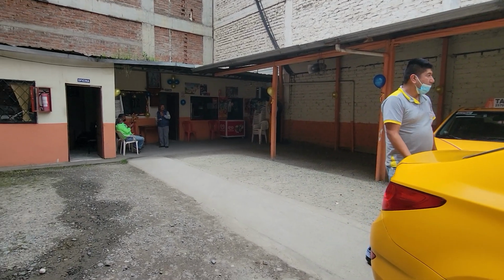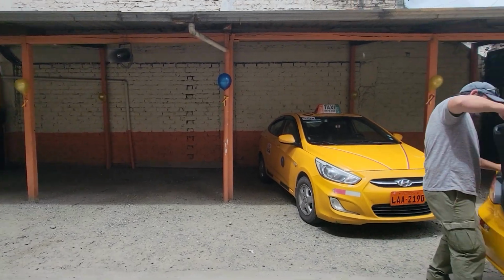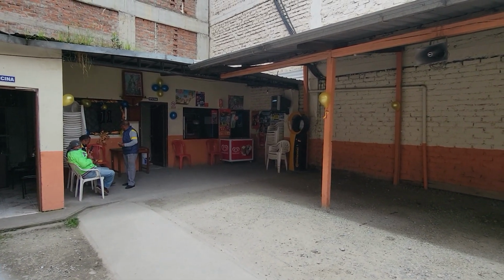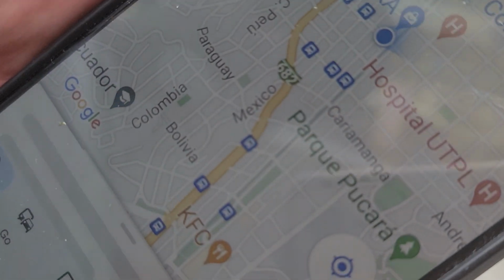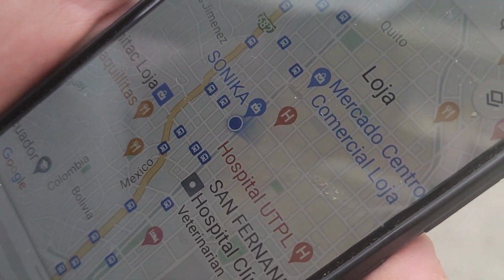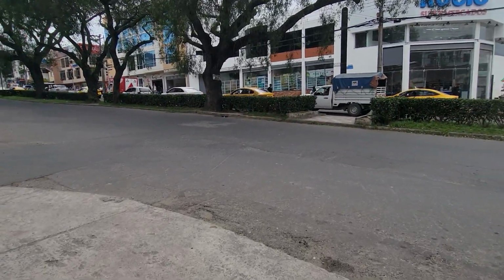You're going to end up in what looks like a back lot, and if you didn't know that this was a taxi stand, but this is where the taxis all come. And so this is where, if you were going to catch the taxi to go back to Vilcabamba, this is where it would be. So Google Maps does work in Loja. And so oftentimes we'll look here to try to find where we're going. But we're going to be going to the park today, so we're going to grab one of these taxis that's going by.